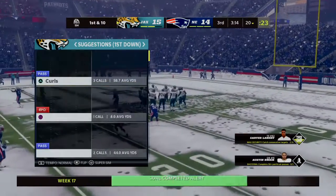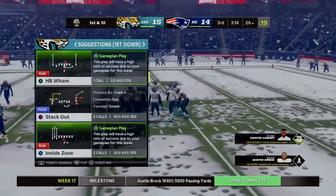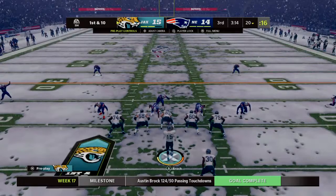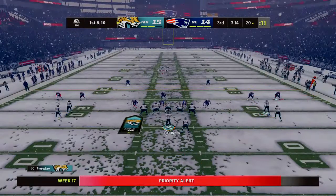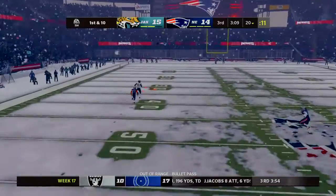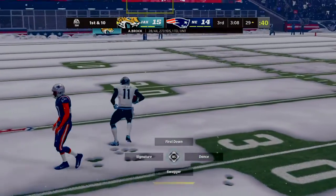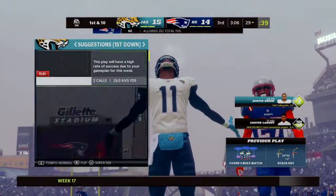Jaguars come to the line to start their next drive. Throwing on 1st down. Brock looking downfield for Jones. And that's caught inside the 35. And all the way down to the 29.